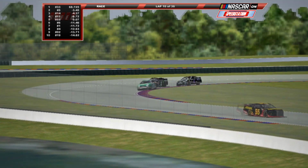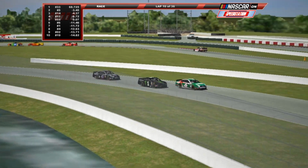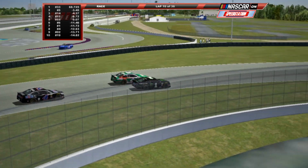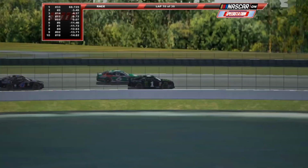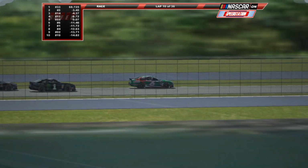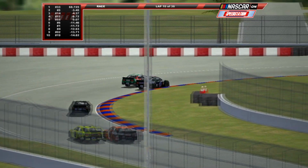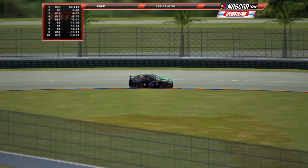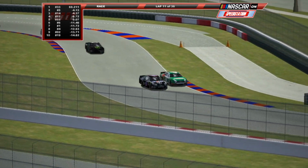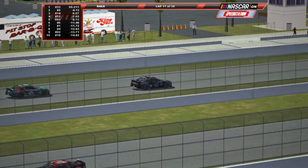Kurt Busch makes a move around the outside of the 4 car of Kevin Harvick. Looks like Kurt Busch will now take 7th position, trying to get a run on Ryan Newman on the inside. Looks like for a moment, Kurt Busch has 6th spot, but Ryan Newman defends it on the outside line. Here comes a run on the inside by Harvick on Ryan Newman. Through the carousel, they run side by side. But it looks like Kevin Harvick will take the spot off Newman down the front straight.